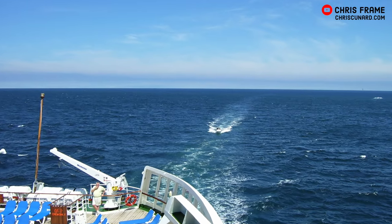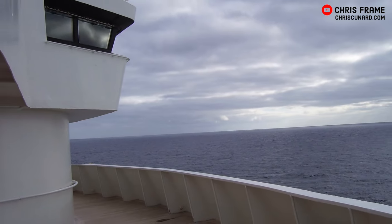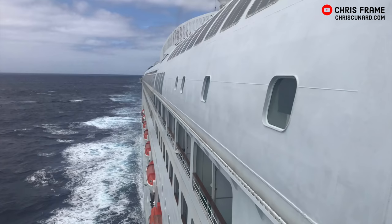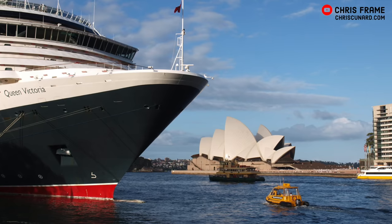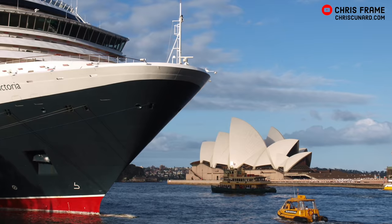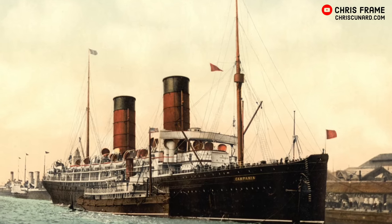QE2 was even faster, able to achieve 32.5 knots and regularly sailed at 30 knots during cruises, which allowed the ship to take in more ports and still maintain her cruising schedule. Speed isn't as important for cruise ships. In fact, Cunard's current Queen Victoria and Queen Elizabeth both have top speeds of 23.7 knots, which is comparable to the Lucania and Campania, Cunard liners built in 1882.